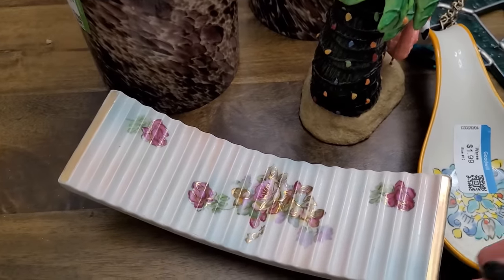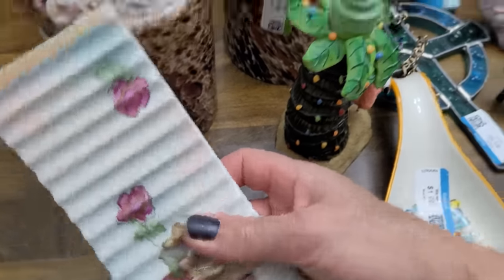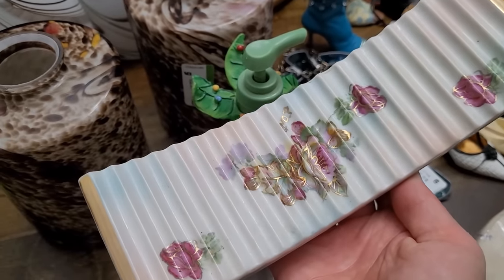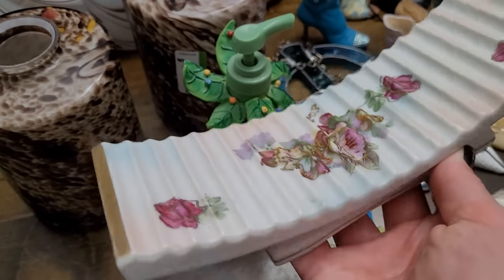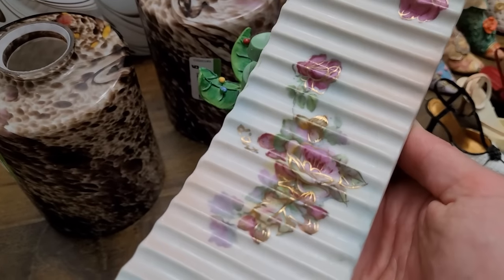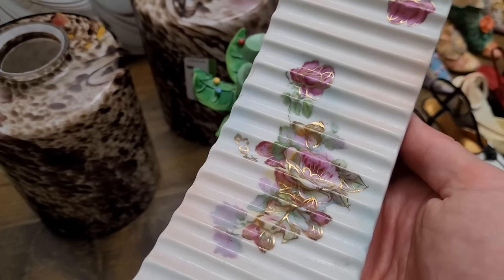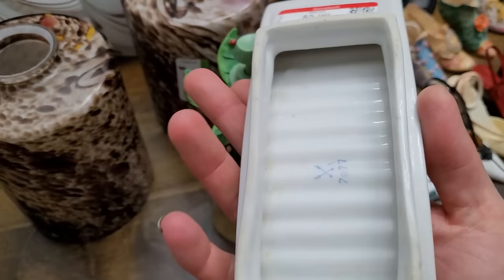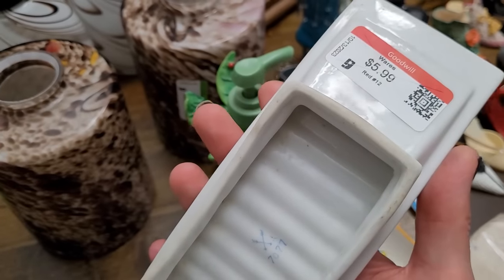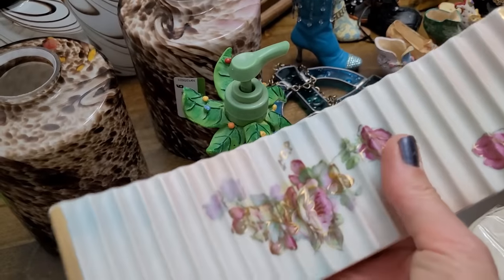This is a lovely vintage German piece. I would guess from about the 40s or 50s. It's, I believe, a cigarette holder. You put a cigarette in each of the little ridges here. It's hand painted with pink and gold roses. Just lovely. There is the mark. I paid $6 for it and I am going to ask $22.